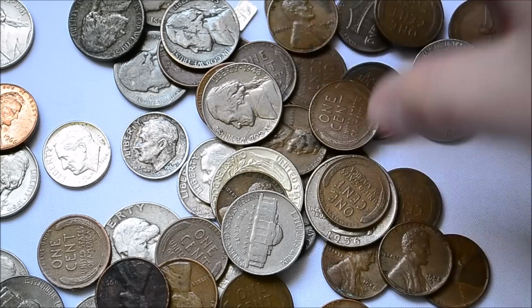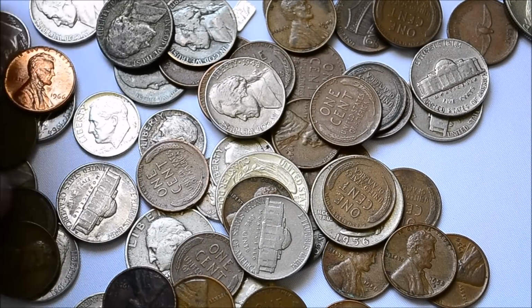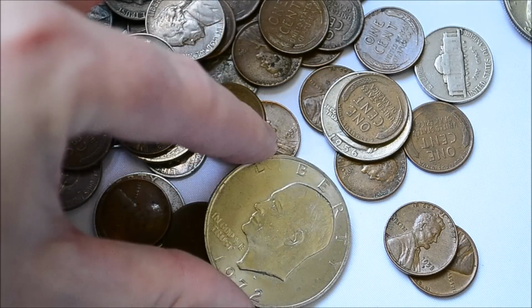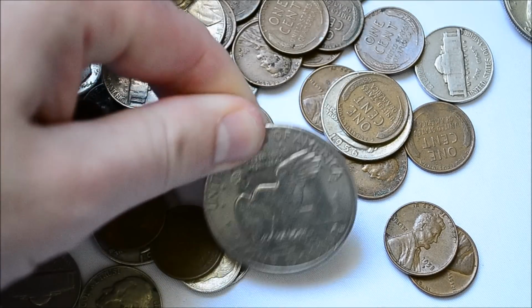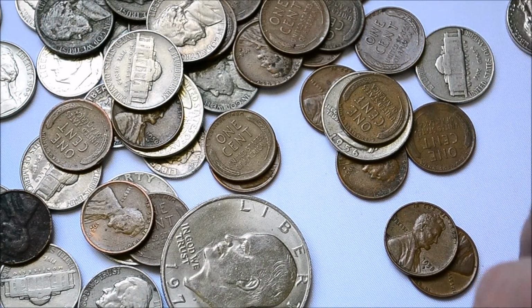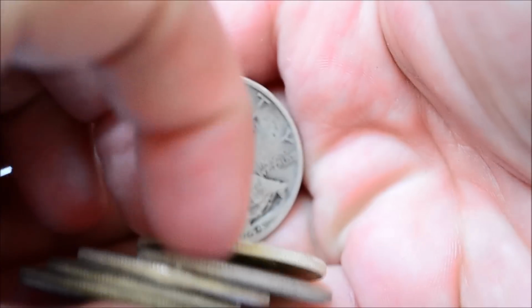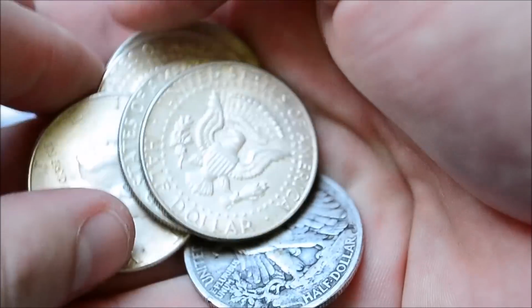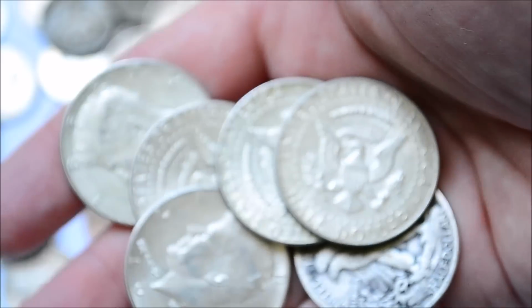But you know, this is what you get out of lots and lots and lots of coin rolls. Wheat pennies, different ones that were just toned, some silver quarters, just kind of whatever. I picked up one of the big dollar coins. Pretty neat. I just picked that one up. A couple of halves. So some Kennedy halves. One Walker, 44 Walker, that I picked up. I don't remember. Pretty sure somebody sold these to me, but got them for pretty cheap.